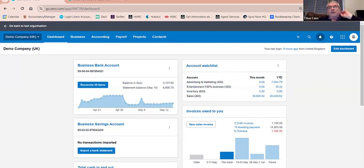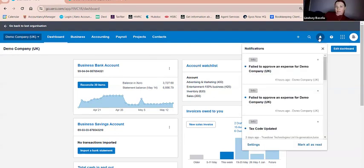Very good. Does it give you a notification if you've emailed an invoice in? It gives you a notification if it's failed. Okay. It doesn't tell you if it's been emailed in. You'd go into your draft bills to see if there's anything in there. It will tell you if something's failed.